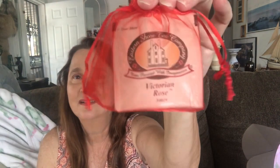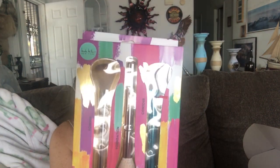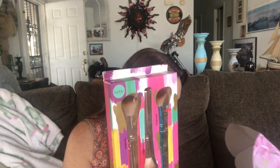Victorian Rose Tea. And there are three tea bags in here. Bet you that tastes really good. And there's one more thing in this box. This is really a great month. There are, by Nicole Miller of New York, a powder brush, a foundation brush, and a contour brush. I haven't known them to put a lot of makeup products in there, but this is great.